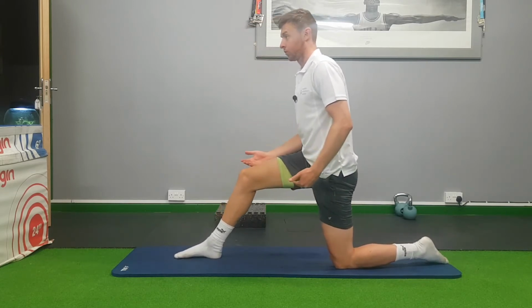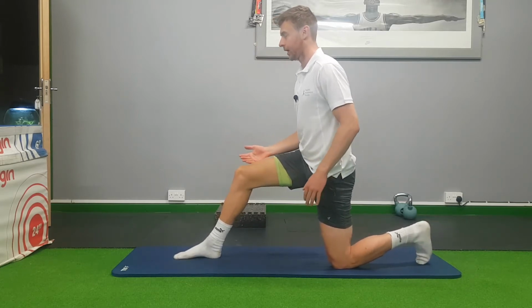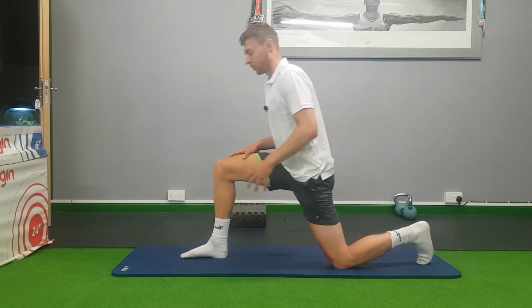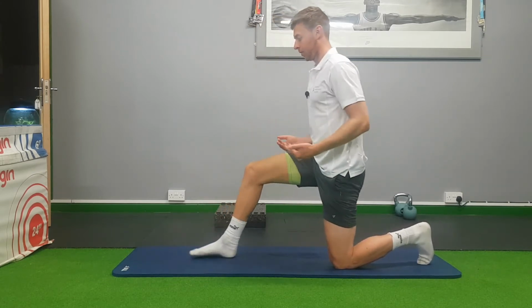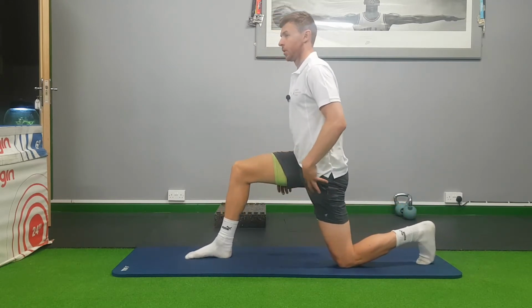So the first movement we're going to do, nice long lunge, so nice and extended with your hips, and you're just going to drop your body weight backwards, so your weight is more over your back leg as opposed to your front leg, and you're just going to push yourself up, but focus on pushing up with this leg. So we're not trying to lunge up from our front leg, we're bringing our body weight back, and then from there, we're just going to push up using mostly our left leg.